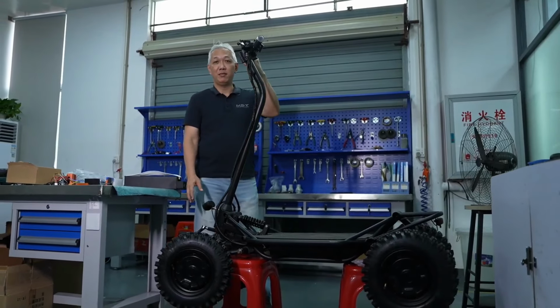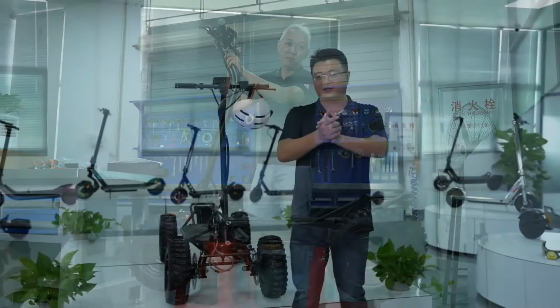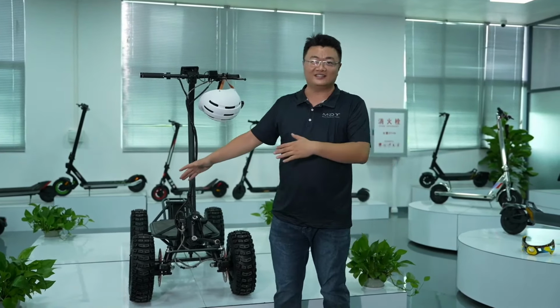What sets the MDT-ONE apart is its advanced suspension system, meticulously designed to absorb shocks even on the bumpiest trails, ensuring a ride that is both smooth and comfortable.